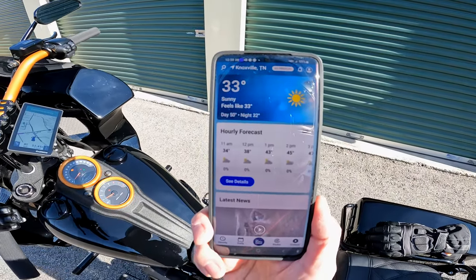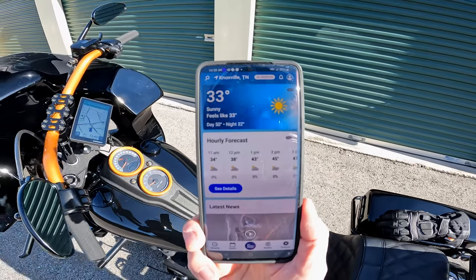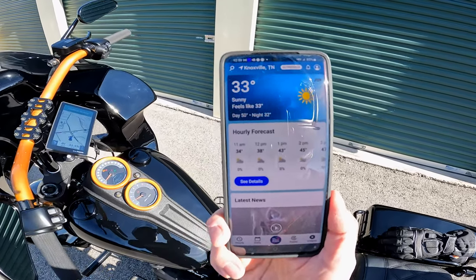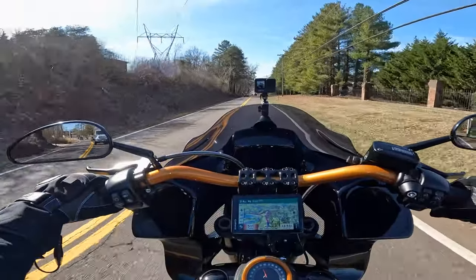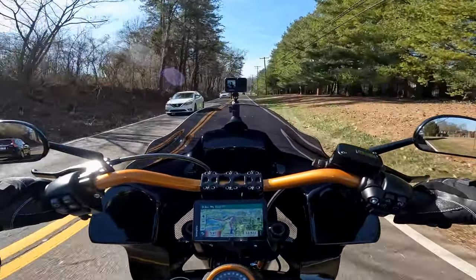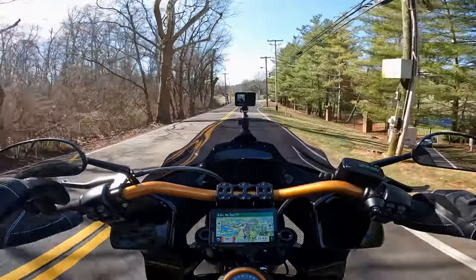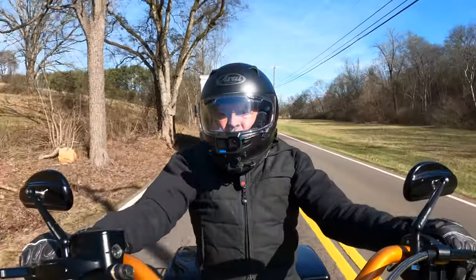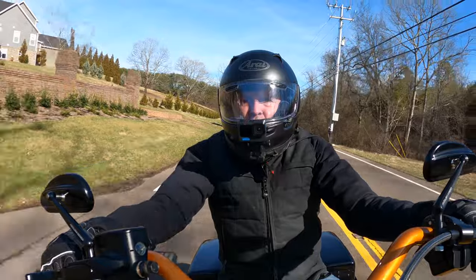It's sunny and 33 degrees, feels like 33 degrees, so we're a degree above freezing, so perfect weather to ride. All right, as we head out today, leaving Knoxville, headed to Wears Valley, gonna put this bike on the Foothills Parkway. Sorry, Mr. Truck, I need to get going, don't I?